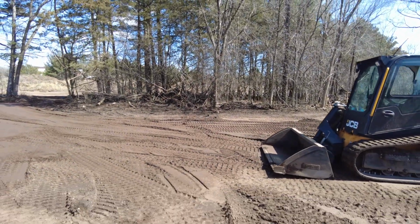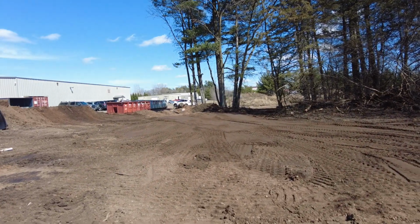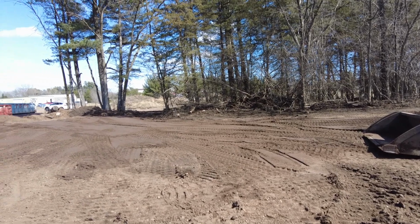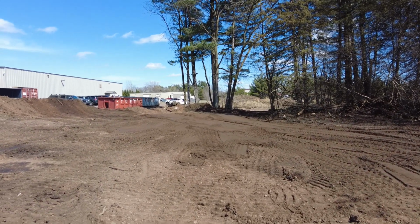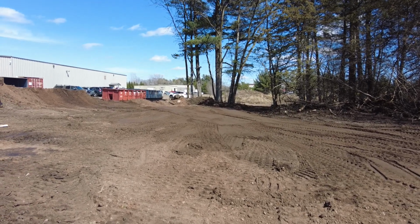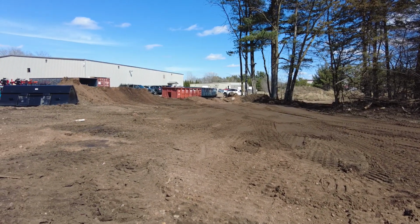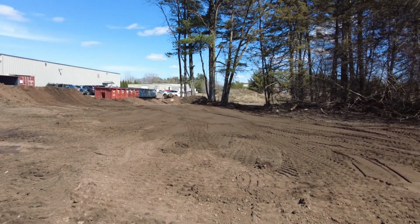It doesn't seem to add up very fast. You're only gaining a couple inches of pass, so it takes a long time with just a skid steer to build grade. But you can see we're getting it leveled off here fairly well. This side could probably come up another 8 inches or so before we do the base course. And it's pretty wet and pretty soft here.